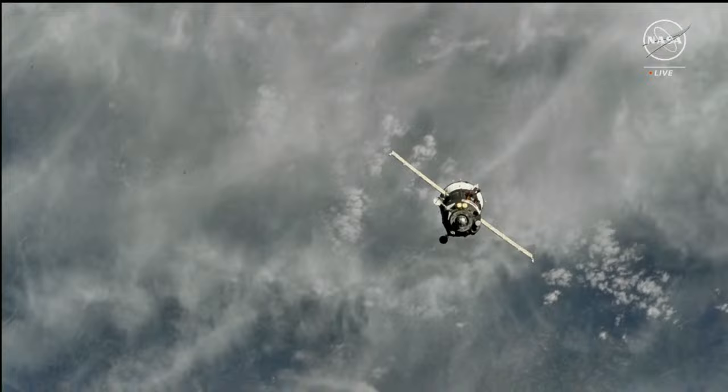Soyuz and the station flying over northern Italy about to cross the Adriatic Sea.